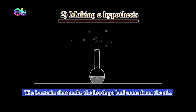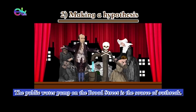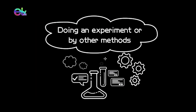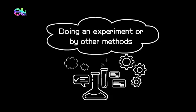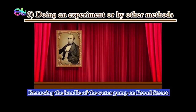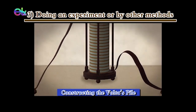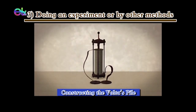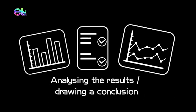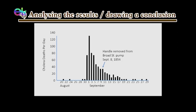Then, based on existing information and knowledge, these scientists proposed their own hypotheses. And they tested their hypotheses through experiments or other methods. Lastly, they analyzed the results, plotted graphs to present the patterns in data if possible, and then drew a conclusion.